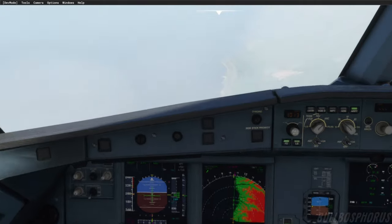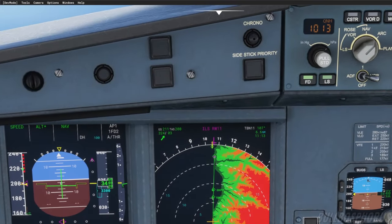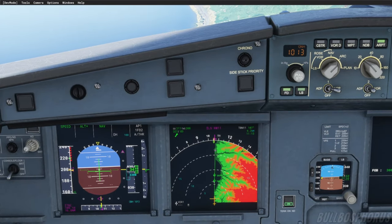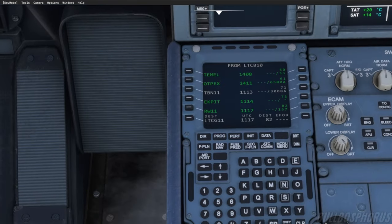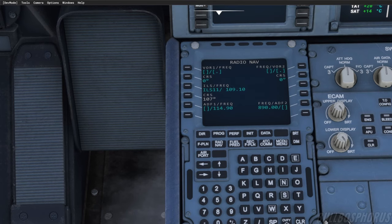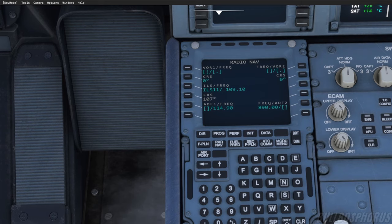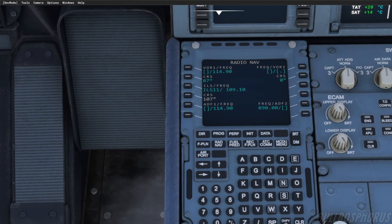Let's have a look at the distance. Let's turn on the VOR. The localizer is filled okay and the VOR not yet. It should be 114.90. Course heading 287. I thought we put this already.